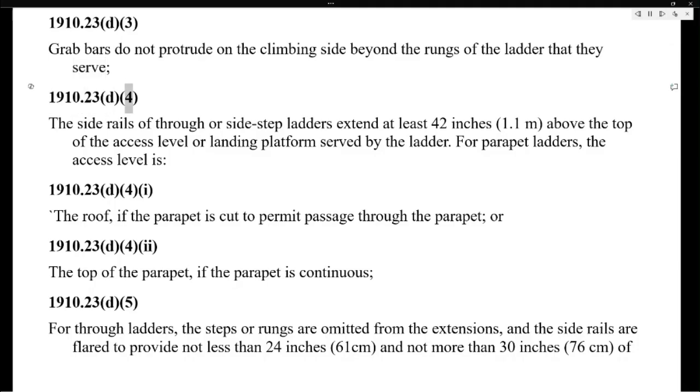1910.23(d)(4) The side rails of through or side step ladders extend at least 42 inches (1.1 meters) above the top of the access level or landing platform served by the ladder. For parapet ladders, the access level is: (d)(4)(i) The roof, if the parapet is cut to permit passage through the parapet, or (d)(4)(ii) The top of the parapet if the parapet is continuous.